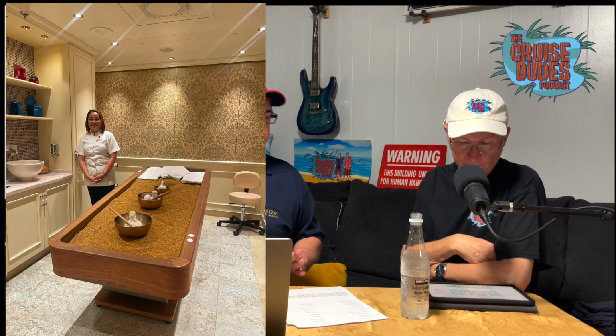They have the fitness areas. They have all that area for you. Now, if you wanted to get beautified, you actually go down to deck 5. And they had a whole salon in the shopping area. You'd be able to go into that store, and that's where they would beautify you. Manicures, pedicures, hairstyling, haircuts. So that's really fun.